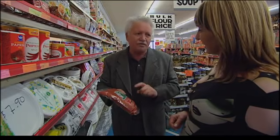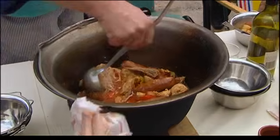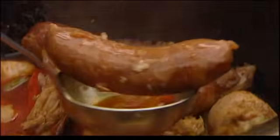Paprika powder. Again, two kinds, mild and a very hot one. It's used mostly in the continental part of Croatia, near the Hungarian border, right? For the fish paprikas and goulashes and chicken paprikas.